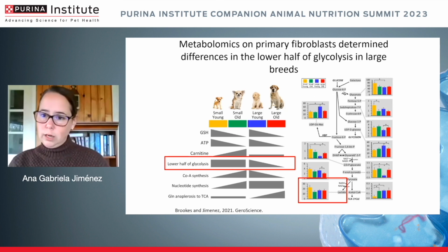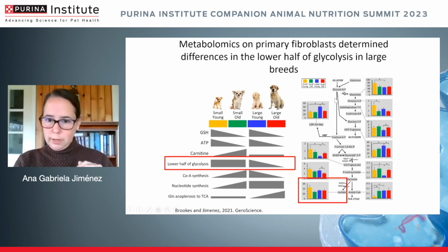And so this is work that I did with Paul Brooks at the University of Rochester Medical Center, and this has already been published 2 years ago. What metabolomics allows us to do is to determine concentrations of all different kinds of molecules. You don't have to know all of this; this is the process of glycolysis, and all of these molecules, we can determine the concentrations of them.